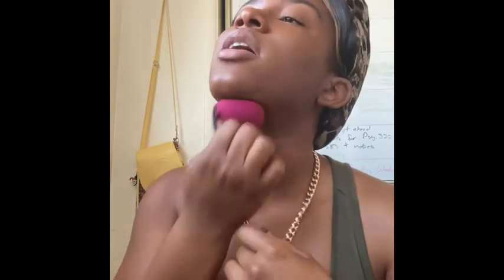This is also by Black Radiance, so keeping it consistent. I'm gonna just go over the foundation that's already on there, make sure that there are no dry patches, and then go over the places that it did dry. But I feel like these are just really dark. Oh my god, my nails, you guys, it's so hard. I feel like this is a totally different shade than what I had put on my face.